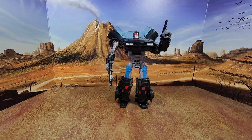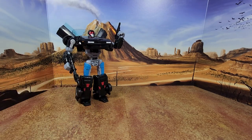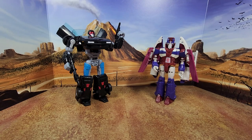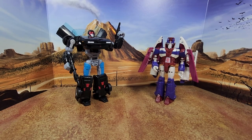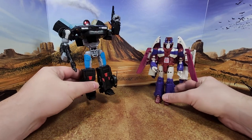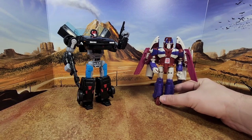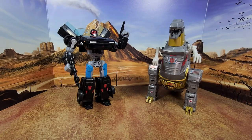Now let's do some size comparison in robot mode. He's definitely not a Deluxe. So here you have Deluxe concept art Bumblebee movie Sunstreaker. You have a Voyager size Alpha Trion, and he's taller than a Voyager, and he weighs a lot more than a Voyager. So maybe he's a Leader? Yeah, looks like a Leader. He's still at a price point, in Canada anyway, in between a Voyager and a Leader, but it's because of the licensing and the electronics. So yeah, we're going to go with Voyager.